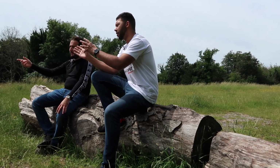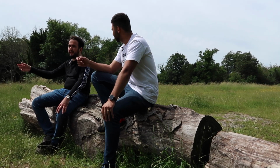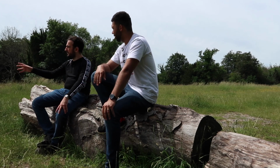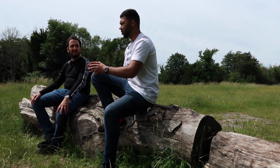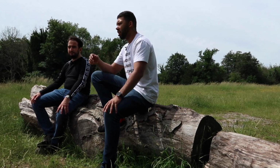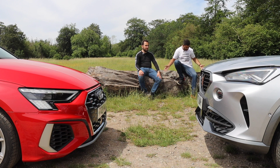And I think the problem with it is because it's an S3 and it's not an RS3, it's almost like they dial it back so much to make it so it's not like the RS3. And I think that's the thing that lets it down the most. The S3 is very good at what it does. It's got the typical German efficiency. It's composed, very calculated. Whilst that is a good car to drive and it's solid as a rock, definitely, 100%, solid as this log we're sat on.